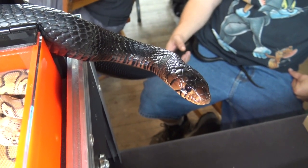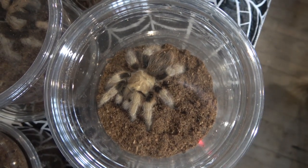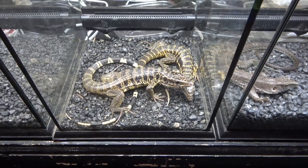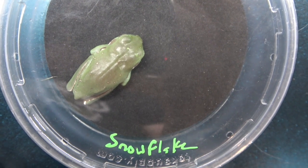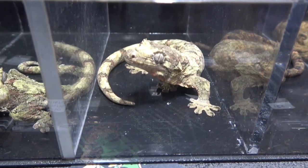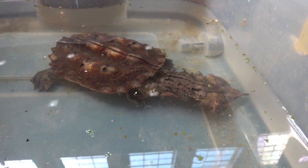This is an eastern indigo snake, which is the longest snake in North America. This is a Mata Mata, and it is the master of disguise.